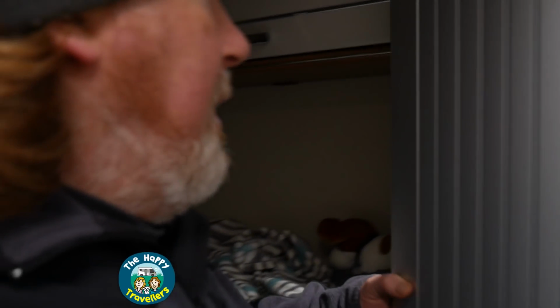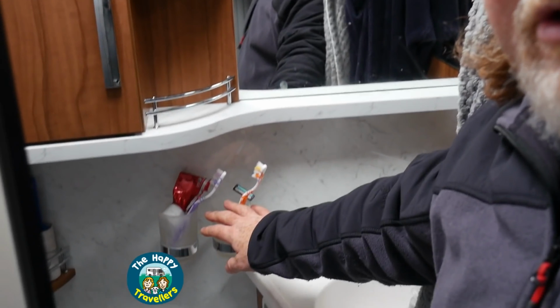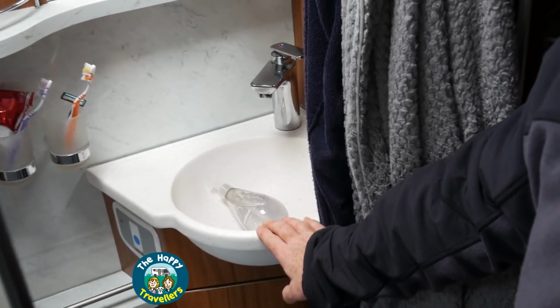We do close up these doors for the bathroom and the toilet area, but we do put various things. Well, let me show you. We've very often got things up in this area. These are okay, these are our toothbrushes, but anything that's up on this area here will fall off as we're moving, so we put it into the sink, and we've got our little soap dispenser in the sink there.